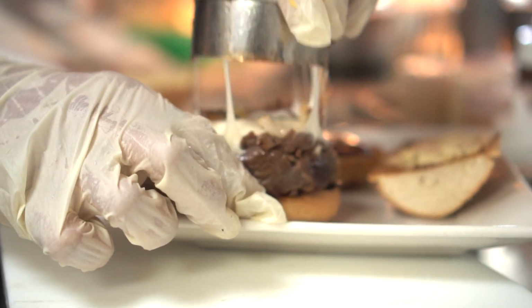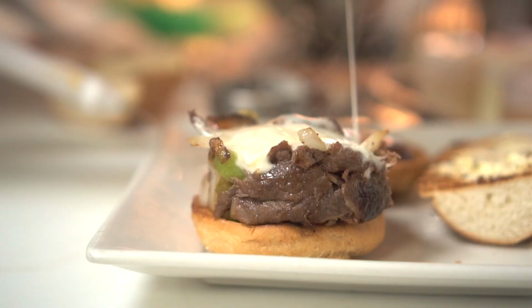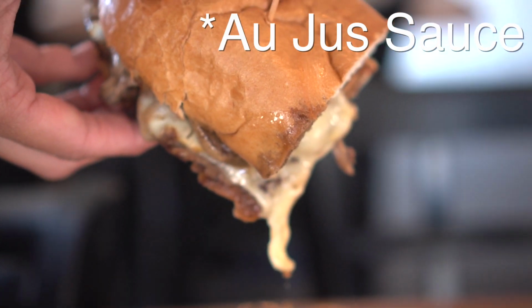We got our prime rib here. It's already been dipped because we were dipping it. Mushrooms, some provolone cheese, prime rib, obviously. And I don't know what the sauce is called. It was like prime rib sauce? Oh, is that what that is? Oh, okay. That's what I think it'd be. I don't know what else we would call it.